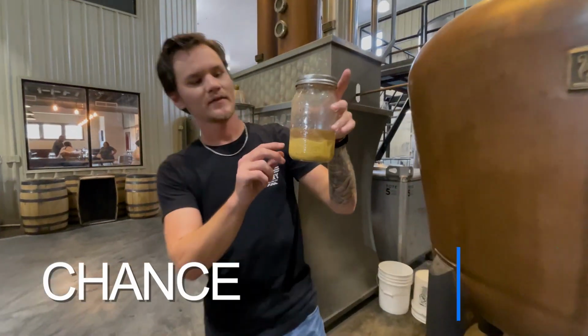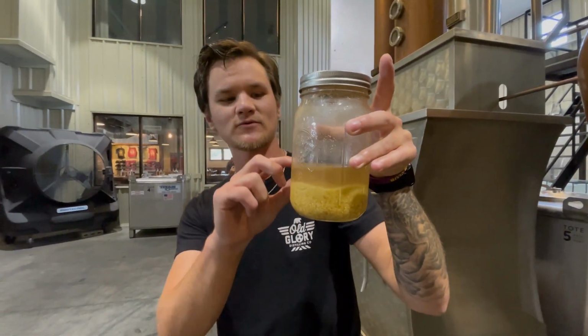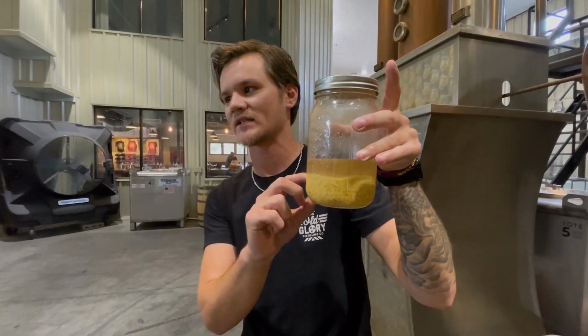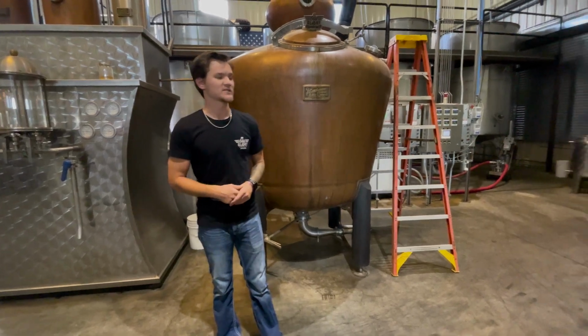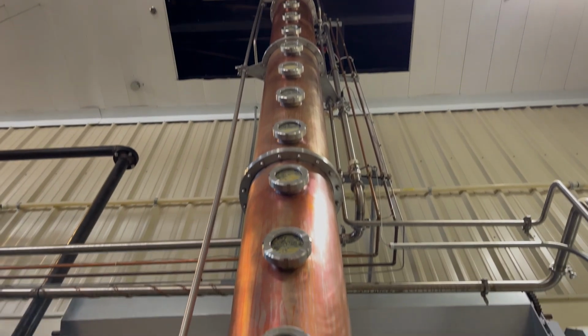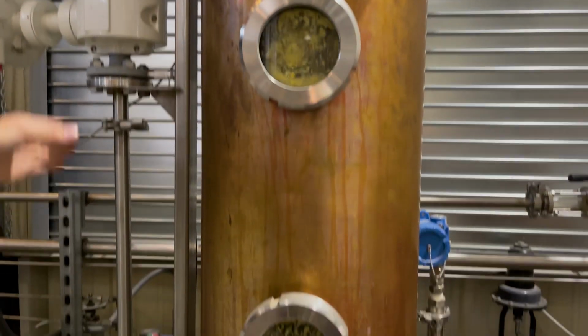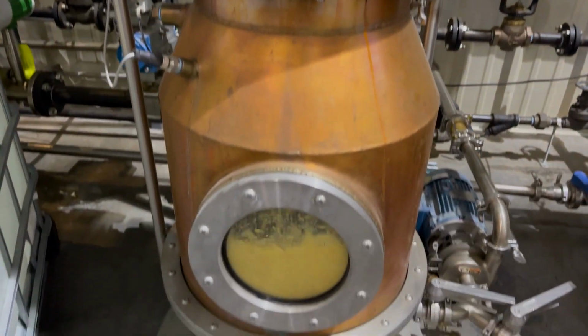You can see this is where the alcohol is actually separating from the spent mash. Okay, so this is what we're trying to collect. This is the byproduct at the bottom. But perhaps the most interesting part was viewing their incredible 22-stage still, which is so tall they had to cut a hole in the ceiling to fit it in. It was truly awesome. I've never seen anything like it before.